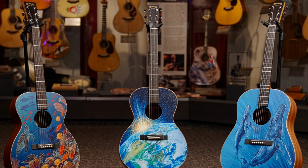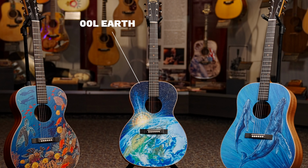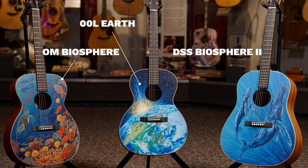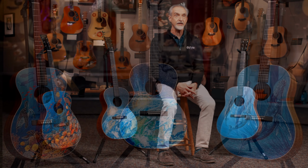And if you notice, what I find really intriguing about this is that these beautiful sustainable wood guitars are also different models. We have a double O, we have an OM, and we have this slope-shouldered dreadnought. So each one that's going to come out, I think, every year on Earth Day will be presented in a different way each time.